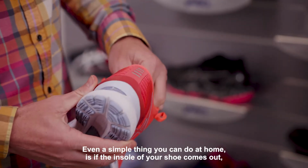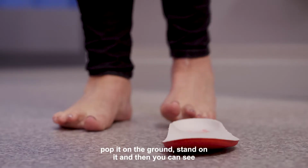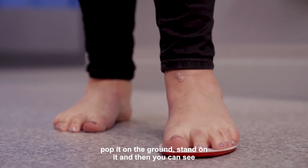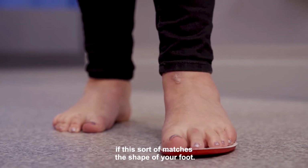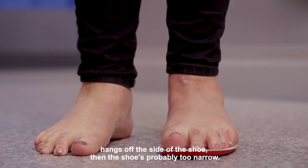Even a simple thing you can do at home is if the insole of your shoe comes out, you can take the insole out, pop it on the ground, stand on it, and then you can see if this sort of matches the shape of your foot. For example, if your foot hangs off the side of the shoe, then the shoe's probably too narrow.